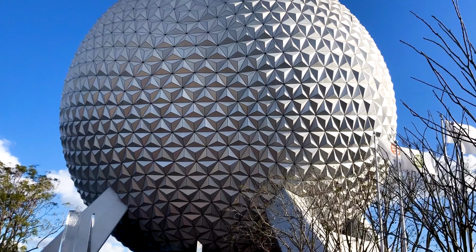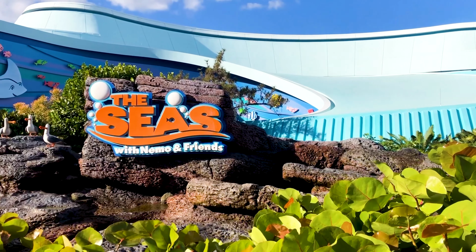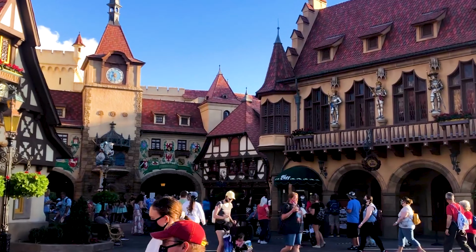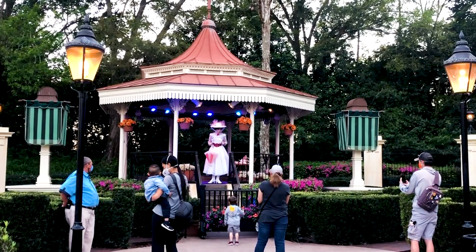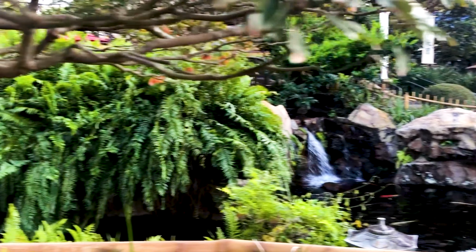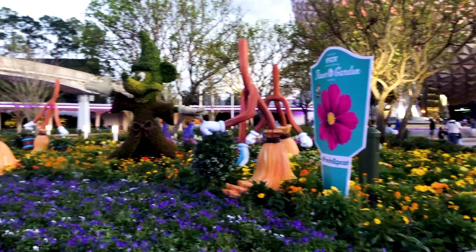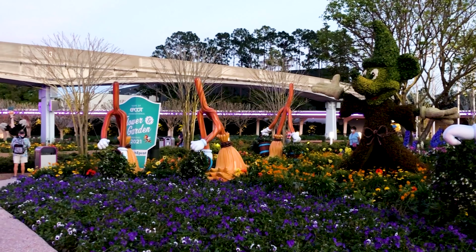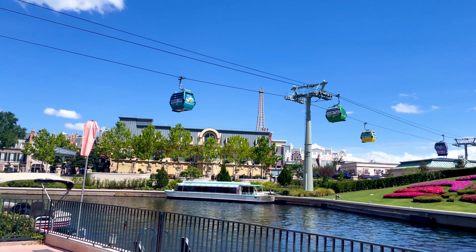Now, if your budget allows, we highly suggest adding Park Hopper to your theme park ticket. One of our favorite things to do is head back into Epcot for some end-of-the-night snacking. And don't forget, you're only a few steps away. At Epcot, there's a wide variety of international dining options in the World Showcase, including French, Italian, Japanese, Mexican cuisine, and more. And if you're like me, you're going to be making a late-night bakery stop in the France Pavilion to load up on those chocolate croissants. With so many dining options, it's really hard to go wrong.